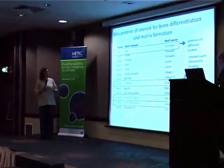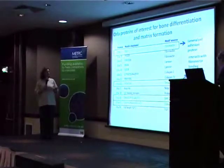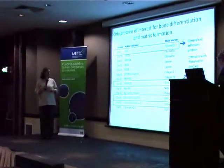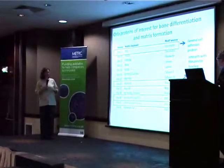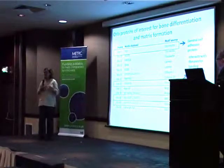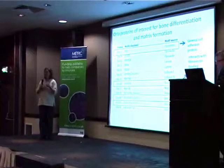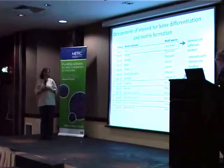So these are the oral proteins that we're interested in, because they're adhesion proteins that help bone cells adhere to their matrix, or because they're known to act as growth factors and affect the differentiation of bone cells. And if we think about tissue engineering, we want to think about taking immature cells and pushing them towards bone cells. It's very difficult to make bone cells that are extracted from bone proliferate in the laboratory.